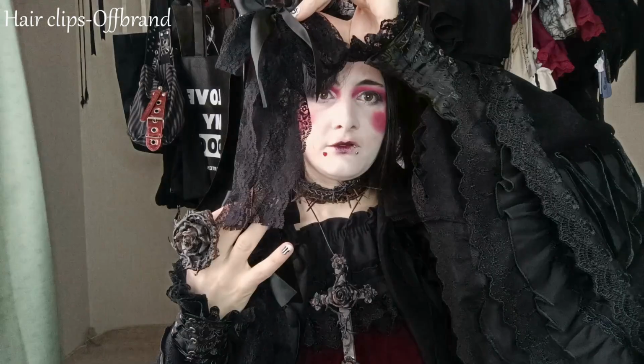Hi, we changed angles because now we're going to talk about accessories and jewelry. So some of the accessories that I got this year, first is these little hair ribbons, because I do a lot of twin tails, so sometimes I really want to have something over my twin tails, and I found these at the Gothic Lolita flea market. They were really cheap, so I just got them. It's a really cute, really versatile little accessory.